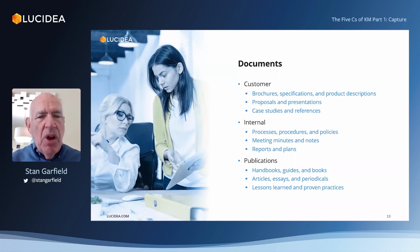Now, a note of caution here is you don't want to try to capture every document that anyone ever creates, because number one, that's a lot of material. Number two, it would be hard to then sort through it and find that which is useful and which is not useful to be reused. So therefore, you don't want to try to capture everything. You want to be selective.